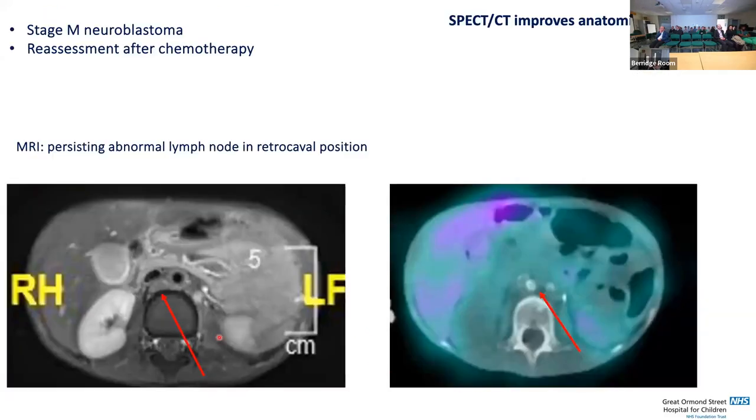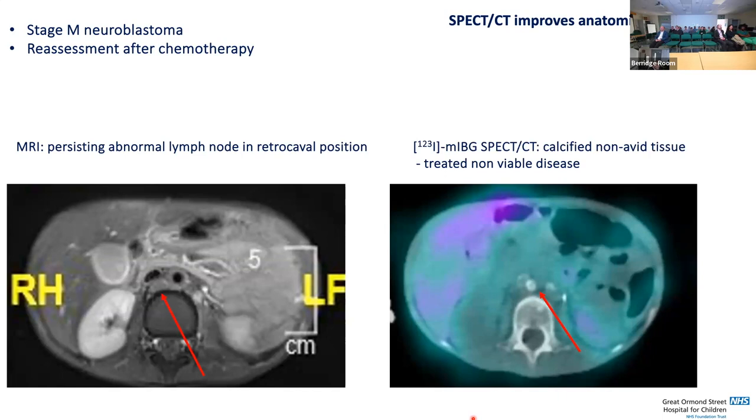The other thing here was that MRI showed this lymph node here in a retrocaval position, and it raised the suspicion of residual disease there. But you can see on the MIBG scan, it's entirely non-avid, with calcifications. Yes, probably some treated disease, but nothing avid, so nothing ongoing. So probably just treated disease and nothing to worry about.